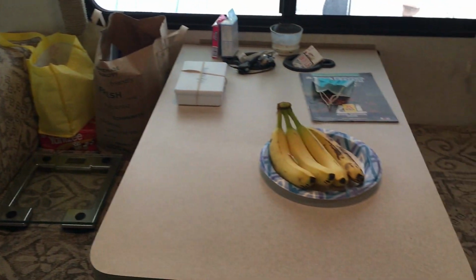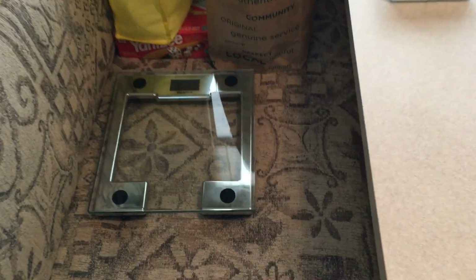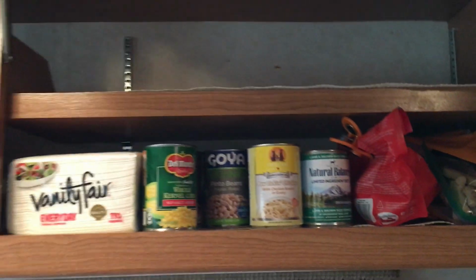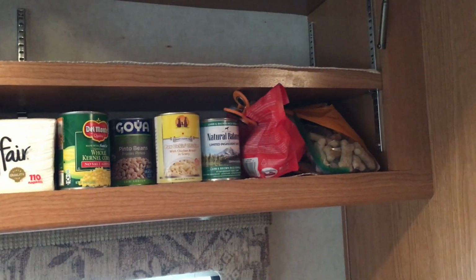And this is our kitchen table. It's where we eat. And yes, everybody must bring a scale when they go camping, right? Who doesn't? It was kind of hard leaving because my husband wanted to know why I was taking it out of the house. Food and snacks. And vegetables and Izzy's food.